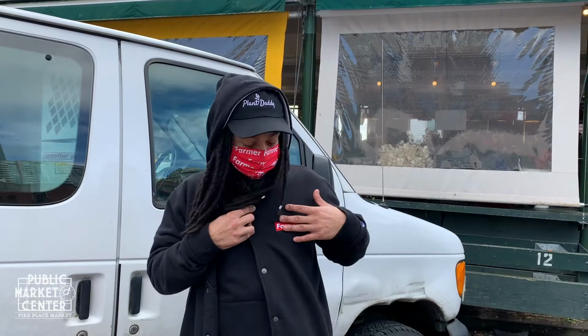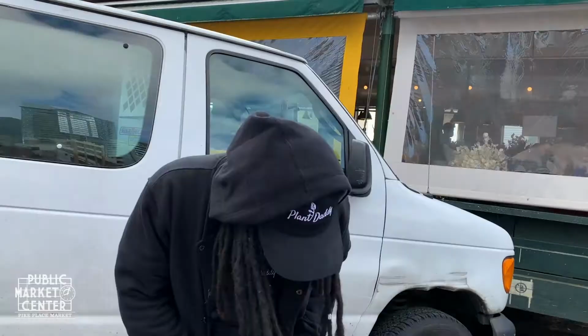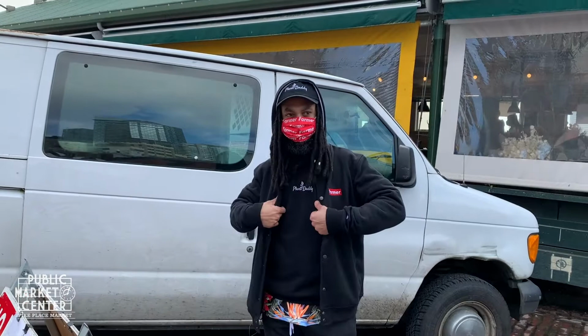Now, this is farm fashion. Let me introduce you to farm fashion. So we have pants, we have jackets. This is the varsity jacket. We have different hoodies, different hats. Oh yeah, absolutely. Plant Mama is a hot seller too. There's a lot of Plant Mamas out there.